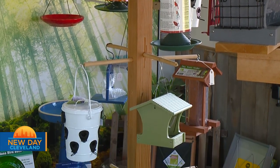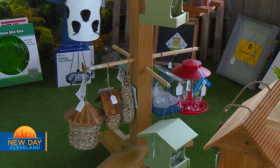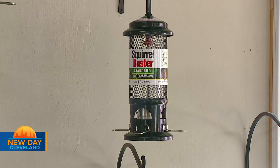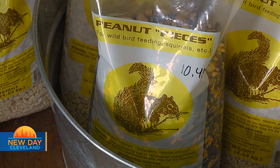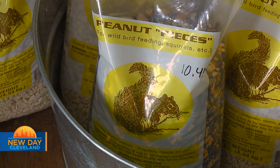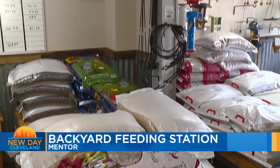But one of the most common questions people have is how to keep squirrels off a feeder. So, we have baffles. We also have squirrel-less feeders. Popular brand Squirrel Buster we carry, and they work every time. And if you do like the squirrels, we carry squirrel food and squirrel munch boxes, they call them. There's people that come in here that love the squirrels, but there's other people that want to keep them off their bird feeders.